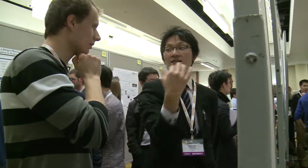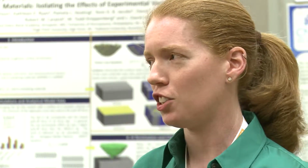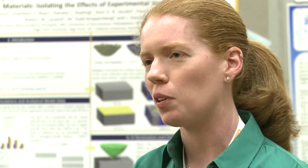This is the biggest conference I've been to in several years, and so to be able to talk with some of the leading people in the field and to showcase my work and to certainly get feedback, things that we can do that would improve the science and everything. It's just a very exciting experience for me.